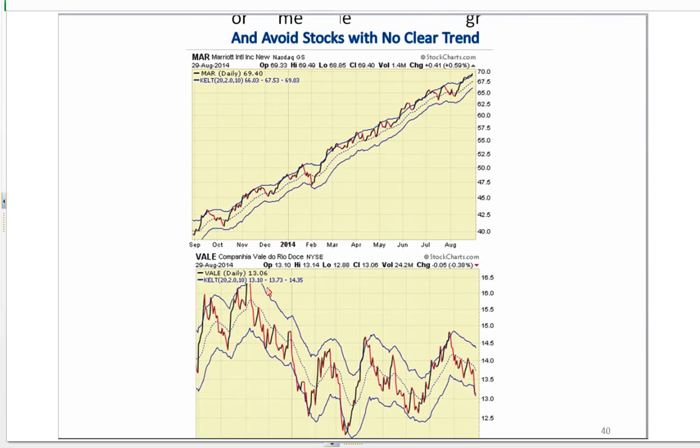This is for Vale, the Brazilian iron ore mining company, and we can see with Vale there's really no clear trend here, so you want to avoid stocks like that and focus on stocks like Marriott that have very repetitive and predictive price patterns.